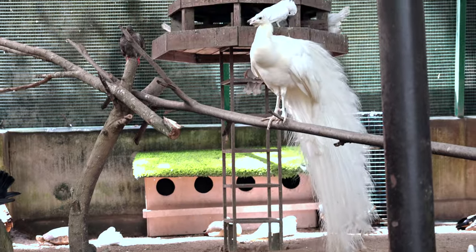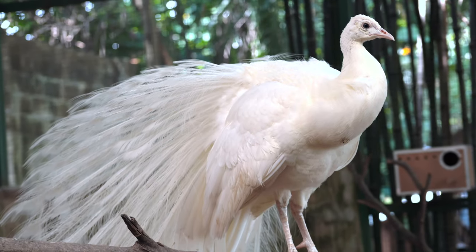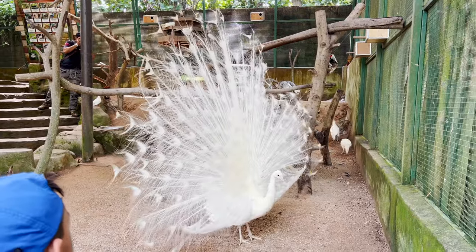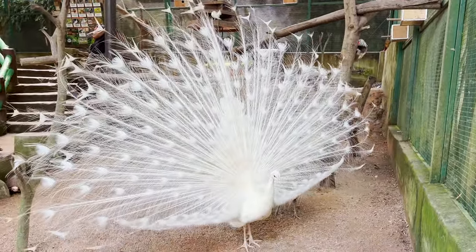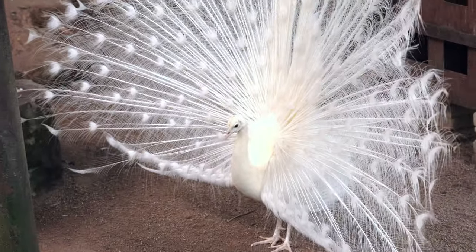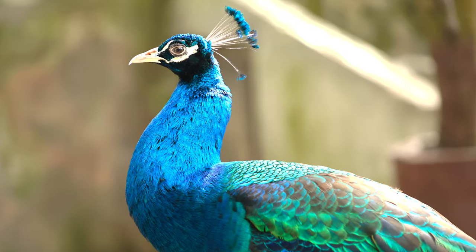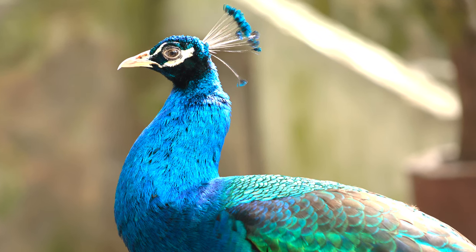Met one of the largest flying birds of the world, a peacock. This is a white peacock. He also welcomed us by fanning his long tail feathers. Next come the royal blue and green colored peacocks. Amazing colors and their beauty.